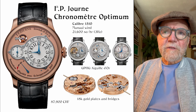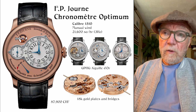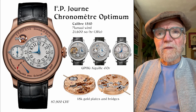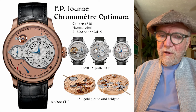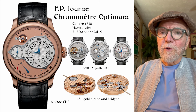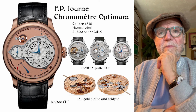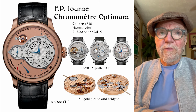More than anyone else, F.P. Journe has won more Grand Prix at the Aiguille d'Or. This is a grand prize, more than anyone else. He does something else, too. He has gold plates and bridges. These are not gold-plated, but solid gold bridges and plates. Really amazing watches at F.P. Journe. He keeps coming out with new ones too.